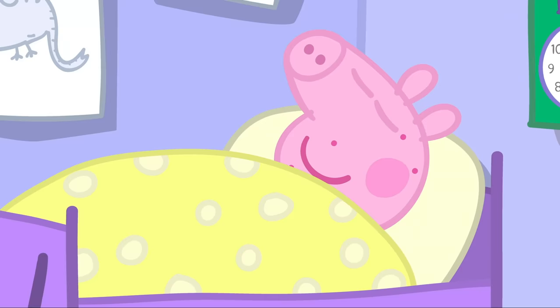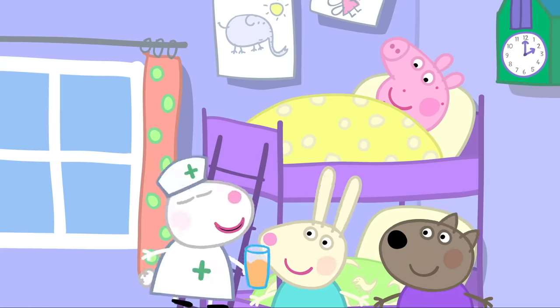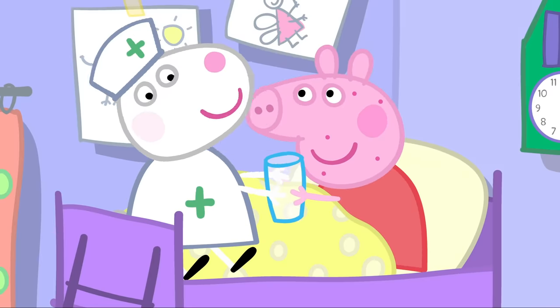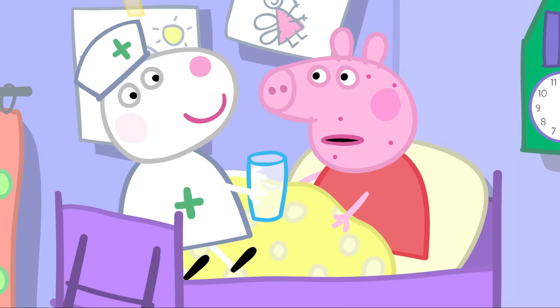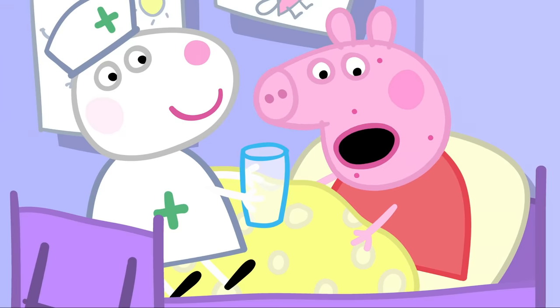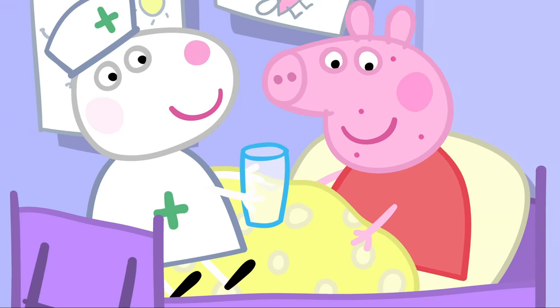Peppa seems to be quite enjoying herself. Thank you, Susie. Do you feel any better? A little bit. Daddy? Ask my mummy if I could have some ice cream. And Rebecca, could you bring me some flowers from the garden?